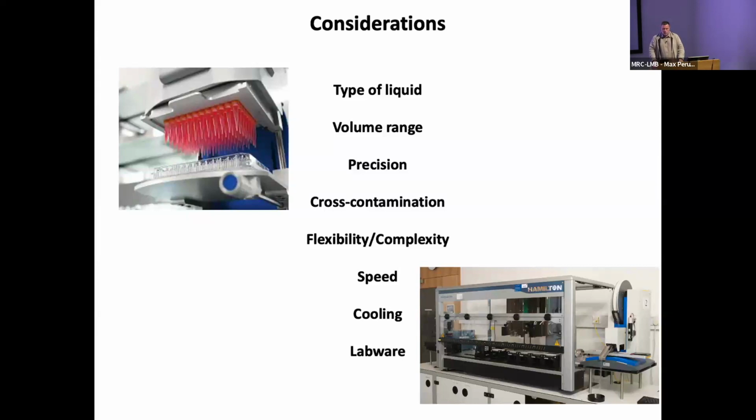The volume range: we could split systems into 2 categories, the ones that can handle nanoliters and the ones that can handle microliters. There are also systems that handle milliliters. That's more for industrial applications, and I'm not going to talk about those now.